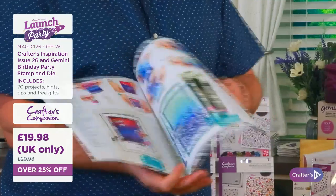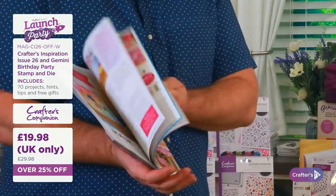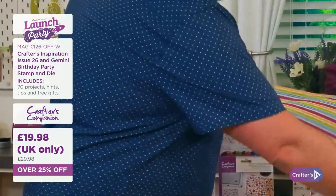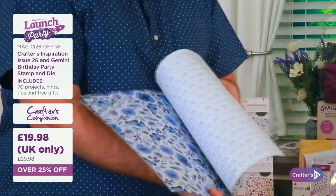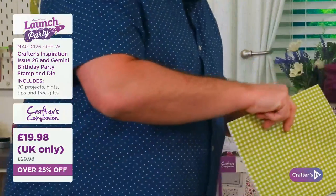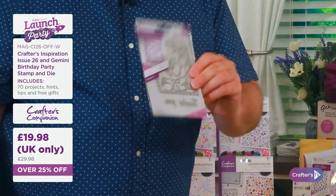I don't want to spoil it too much. But of course, you know the drill with this. £50 worth of crafting goodies coming your way at a great price. Now, this deal that you're looking at here, not only are you going to get the magazine, not only are you going to get all of these beautiful papers, and they're uncoated, and they're great for scrapbooking, wonderful scrapbooking. There you are. You've got all of that coming your way. You also get as well this beautiful die, which is lovely.